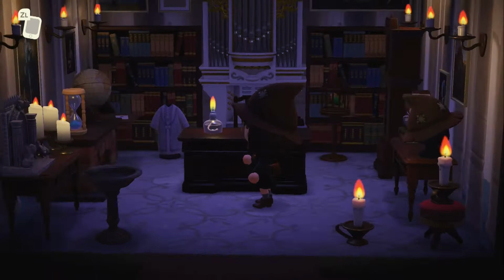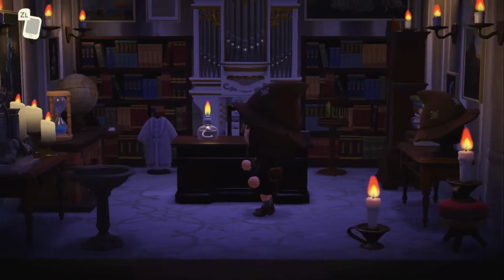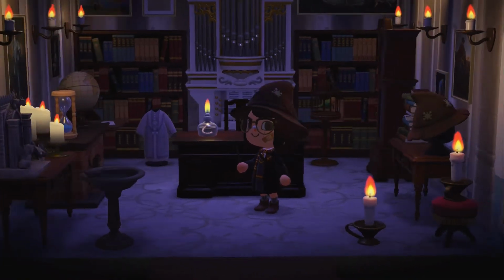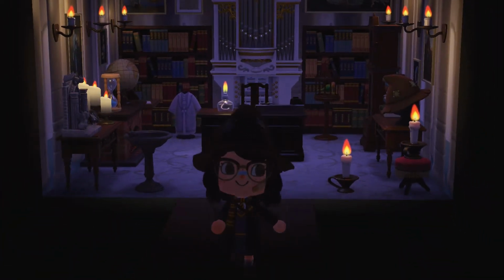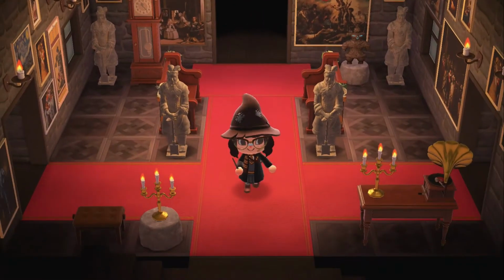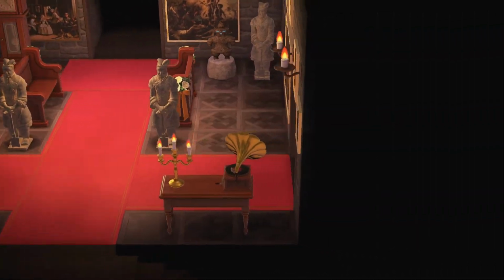Yes, I love all the wall candles just together. Oh my god, and they're on the pillars. I'm like, dang. This is a classy office. Ooh, that was a good room. This is a good room. Every interior is top tier. I'm excited for this room. What's in here? Let's see it.